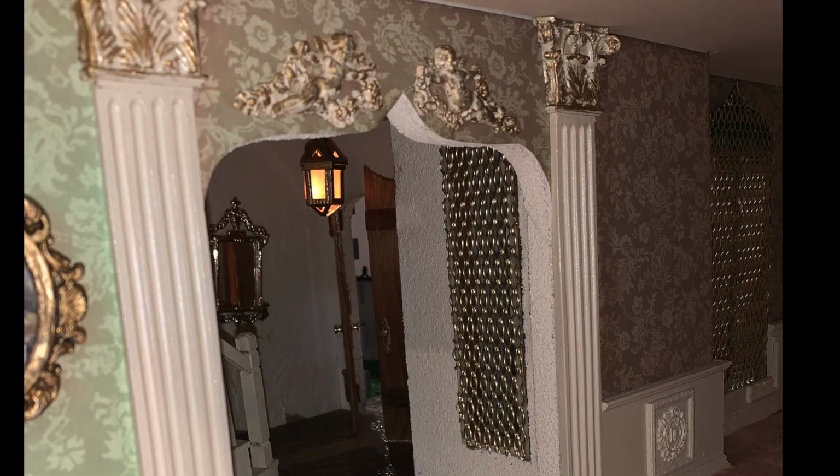The castle had a bit of a smell. We placed activated charcoal that you would use for fish tank filters on paper plates in each room. A large plastic sheet was then placed over the whole castle for about a week.